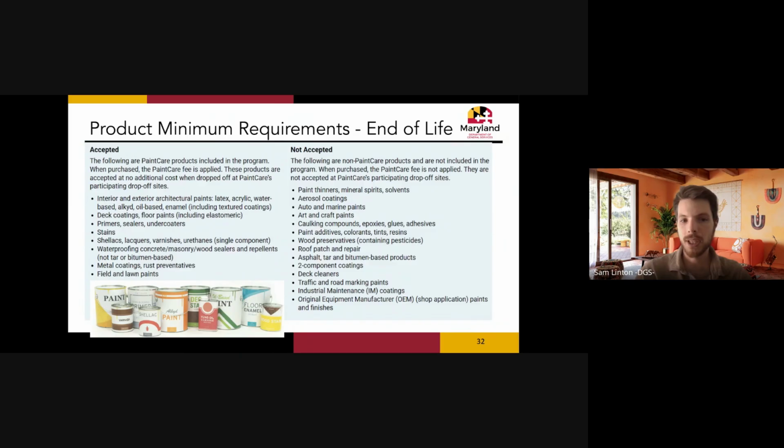The one thing I do want to point out is that for things that are not accepted, one of the things that we do cover in our spec is traffic and road marking paints. That is the only one that I think we have listed here that would not be accepted. So the following are non-Paint Care products that are not included in the program. When purchased, the Paint Care fee is not applied. They are not accepted in Paint Care's participating drop-off sites.